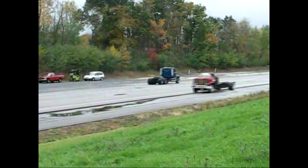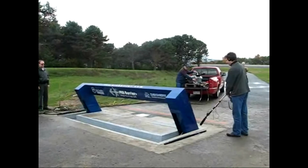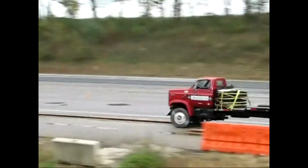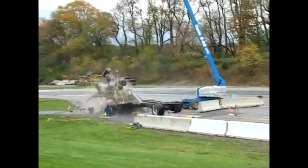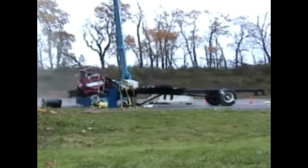The 15,000-pound red truck is being driven remotely at 50 miles an hour. But will it be stopped by the road barrier Tom Potter has spent years to create? Tom's heart's in his mouth and his future's on the line. That's the sound and sight of success.